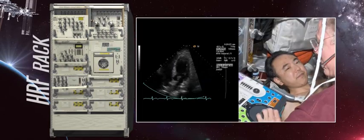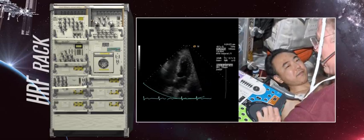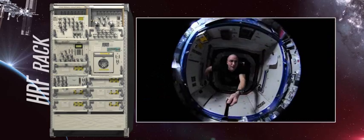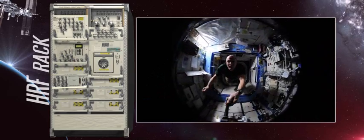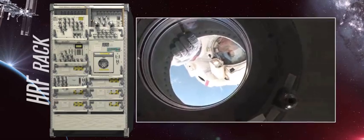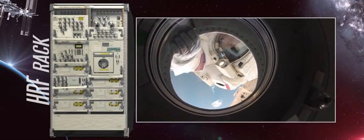Without the force of gravity for the heart to pump against, the heart muscle weakens in space. Scientists want to understand what this might mean for astronauts on orbit as they increase their time spent in space, and also how this will affect their return to Earth's gravity.